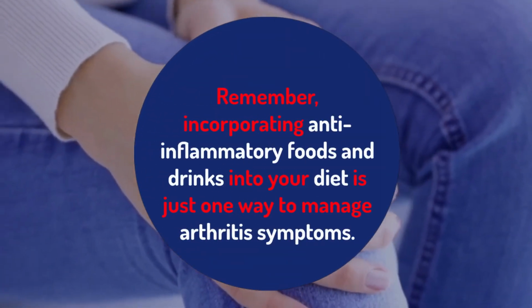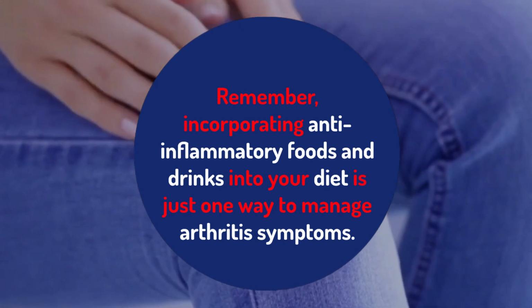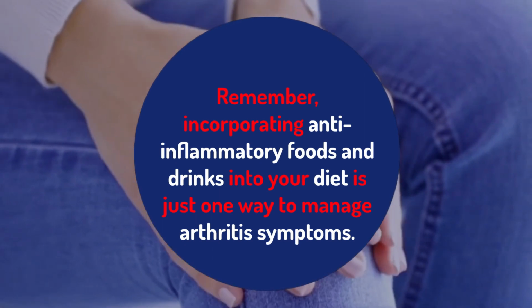Remember, incorporating anti-inflammatory foods and drinks into your diet is just one way to manage arthritis symptoms.